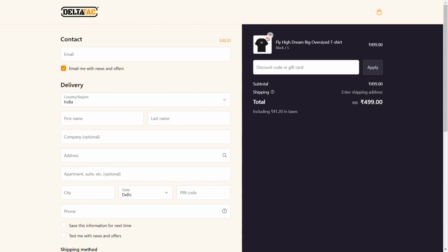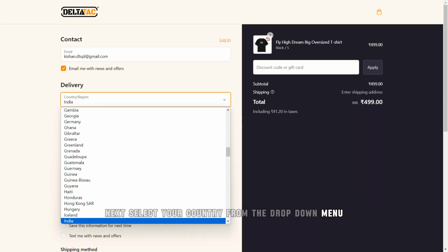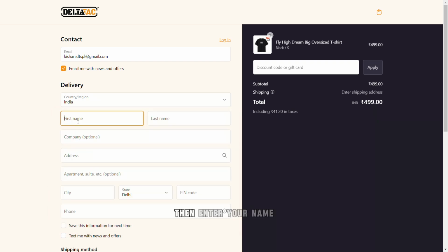Welcome to a small tutorial to add your complete address for fast and assured delivery. First, fill in your email. The email address will allow us to send you order confirmation and order tracking details. Next, select your country from the drop-down menu. We ship worldwide. Then, enter your name.